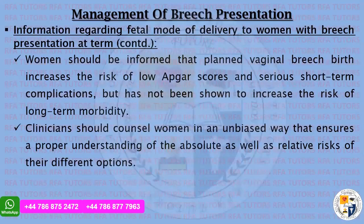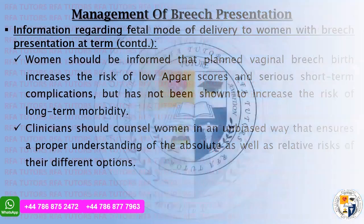Women should be informed that planned vaginal breech birth increases the risk of low APGAR scores and serious short-term complications, but has not been shown to increase the risk of long-term morbidity. Clinicians should care for women in an unbiased way that ensures a proper understanding of the absolute as well as relative risks of the different options.